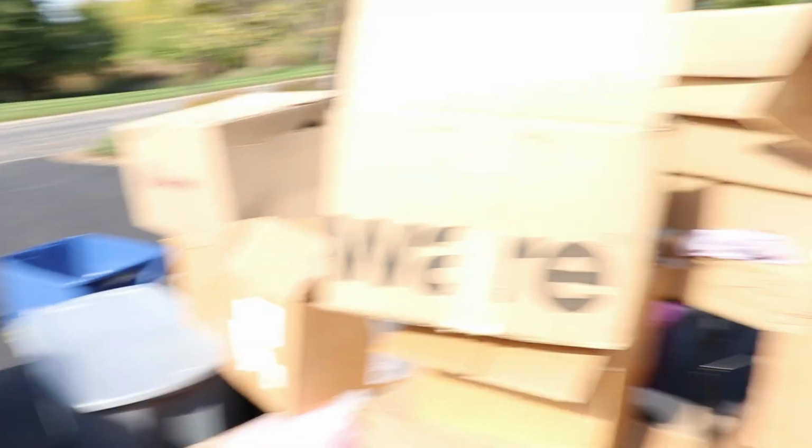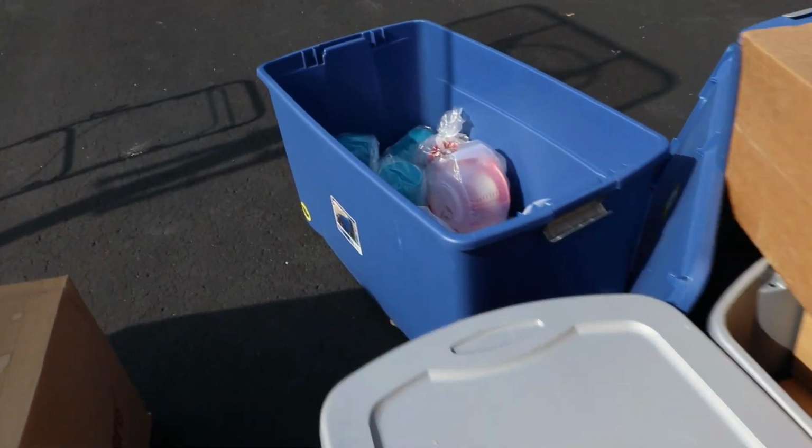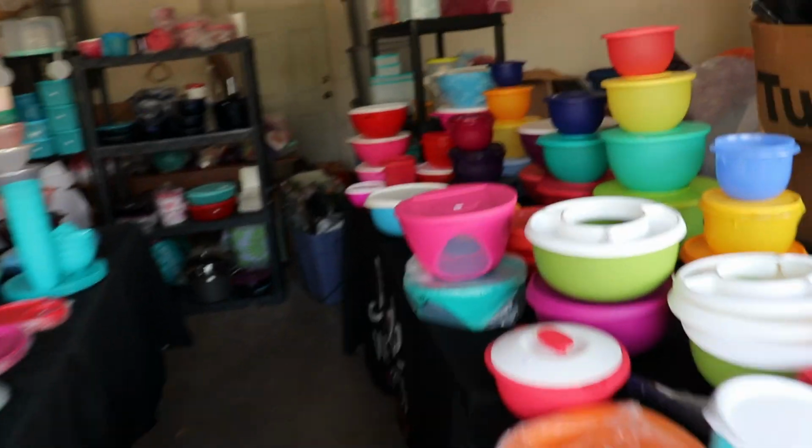So I wanted to show, so that kind of went a little quick, but off to the left, those were all empty boxes and full boxes. I'm not going to say those were all empty. They might have been full. I pulled out everything so I could just get as many bins filled with the product that was remaining on my tables. Again, my goal was to get rid of the cardboard boxes.